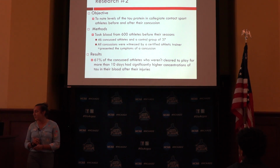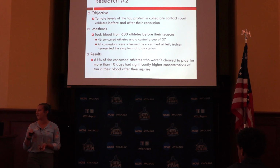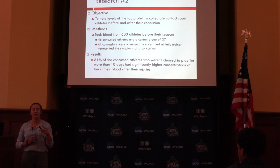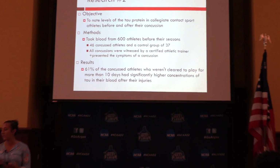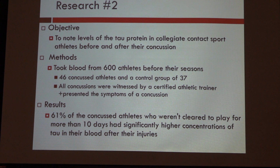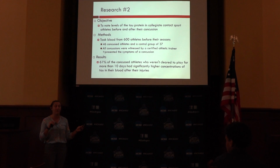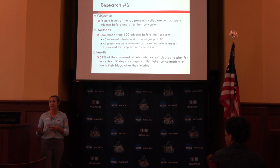And then research number 2, they looked at tau protein levels in collegiate contact sport athletes. Before all of their seasons, they took 600 athletes' blood, and then had 46 concussed athletes and a control group of 37, and all of them were witnessed by a certified athletic trainer and had the signs and symptoms of a concussion. In this one, 61% of the concussed athletes who weren't cleared to play for more than 10 days had significantly higher concentrations of tau in their blood than the ones that were able to return to play quicker.